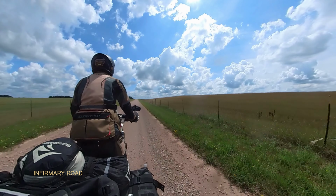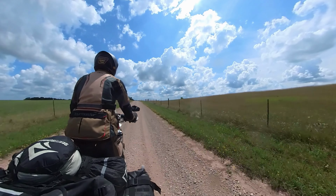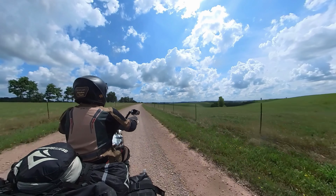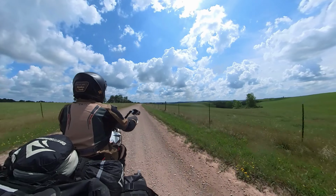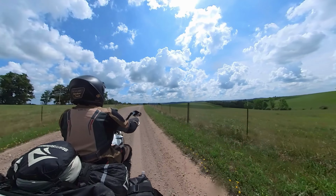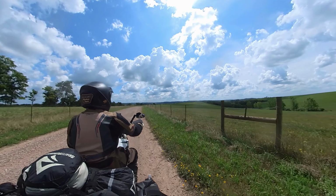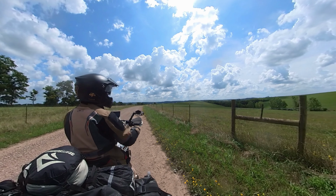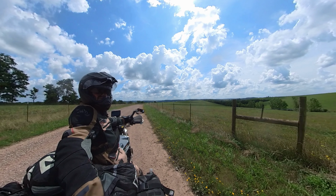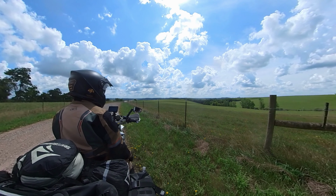Once you get out of the forest and out into these open areas, it's some of the best views you'll see in all of the Buckeye State. My favorite view in all of Ohio is right here. Beautiful.